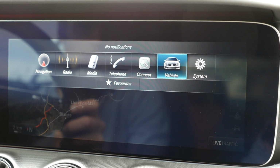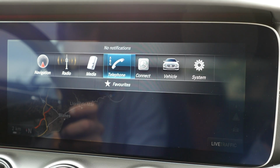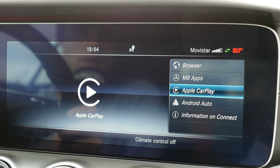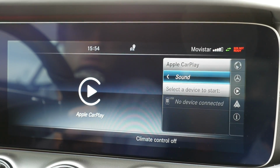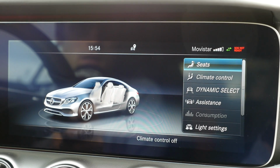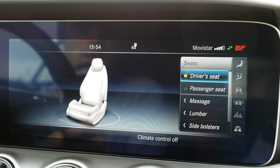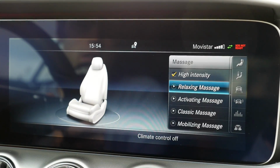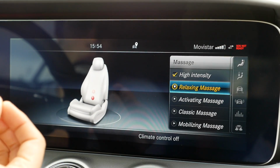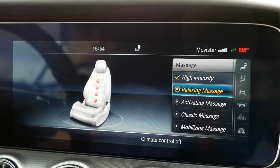Everything you see here, for example, with the vehicle, because here telephone, you can connect your phone via Bluetooth. This one here, the connect, you can go to Apple CarPlay, for example, for your cable connection then. But even more interesting here to show you is the vehicles, because seats, you can have the seat massage, and it really feels great if you go for the relaxing massage, for example, like activating now. And it's really that you do feel that very much, and it's the best in the E-Class, I think.